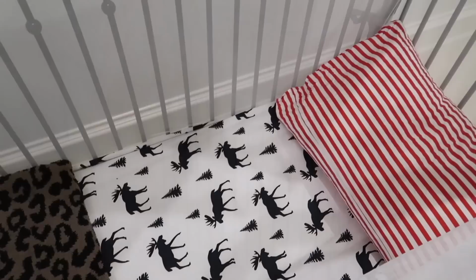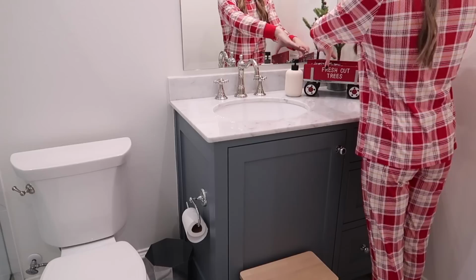His bathroom decorated for Christmas is always one of my favorite spots in the house. I got all this stuff from Hobby Lobby last year and I just think it's so cute and simple for a little boy.